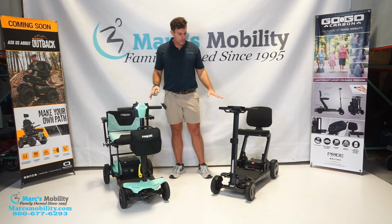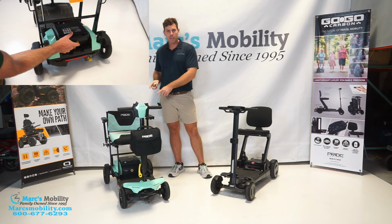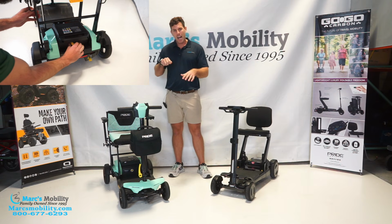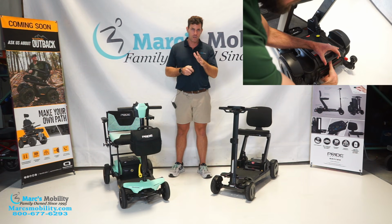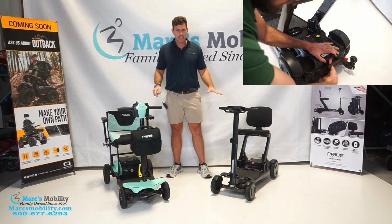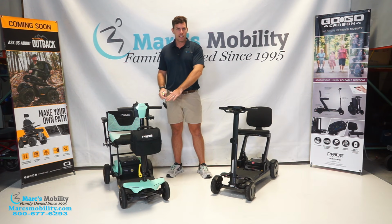Now, if I was going to give an honest opinion of both of these, the Super Portable and how the battery removes is going to be a little bit easier than the Carbon folding scooter over here. It's just a tab. How it slides in, how it clicks in is going to be easier. We're going to show you this in a video overlay as well, so make sure you watch that. But if we are comparing batteries, although they're going to be the same size and you're going to get similar distances, the battery on the Super Portable is going to be a lot easier to remove.